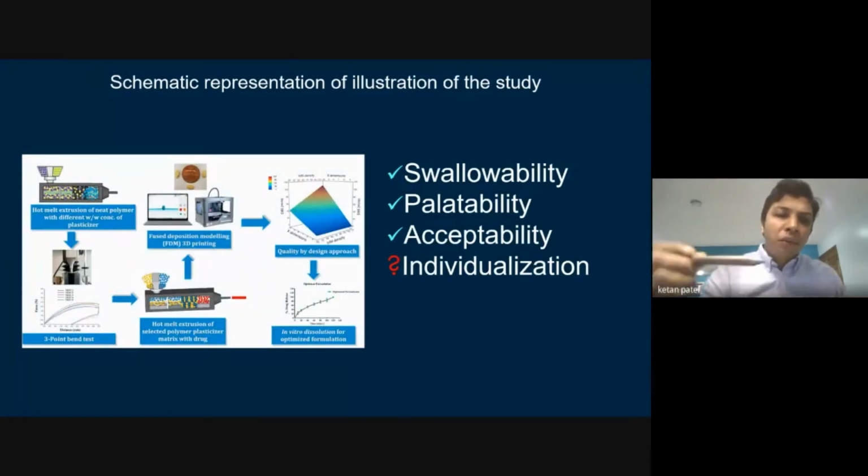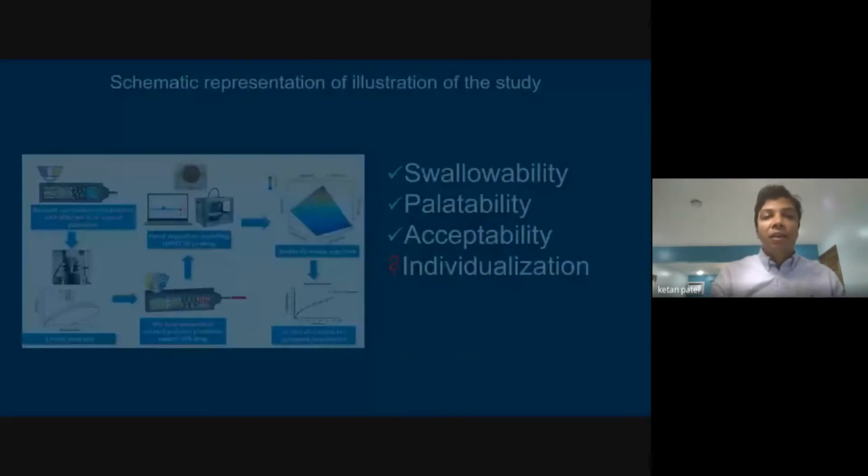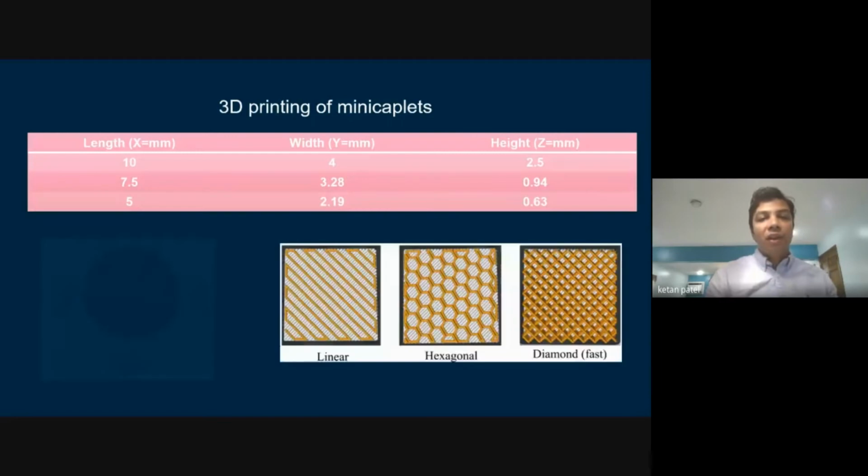If you see, this is a coin, like our 25 paisa size, and the tablet was extremely tiny. This kind of tablet is very hard to manufacture using even a mini tablet punch. With a 3D printer, you can easily do that, and that's the advantage with pediatric patients especially. You can print a very fine tablet with high drug loading, which you cannot otherwise make using a conventional compressed tablet. And for pediatric patients, we really need very fine tablets.